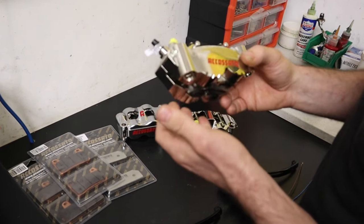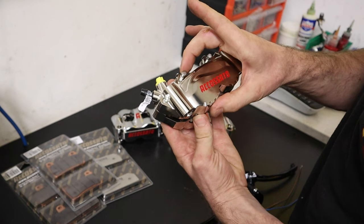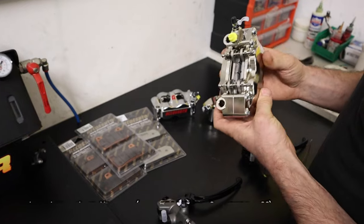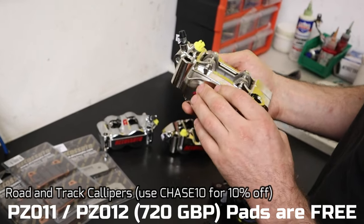So bigger is better. But the problem with going larger is you then have packaging issues. That's a big area. That probably covers 10 mil larger than the swept area of the disc. These come in at a retail price of approximately 720. It depends on your pad type. They come with three pads.